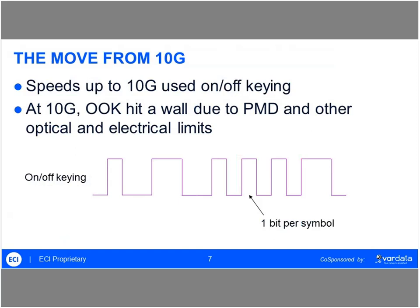At 10 gig, every speed up to 10 gig used a technology called on-off keying. What that meant was you turned a laser on and off very fast. As you went from OC3 to OC12 to OC48, you just turned it on and off faster, on-off keying. 1 bit per symbol, and it worked very, very well. It made sense, but the problem was when we got to 10 gig, we started to hit a wall, and there wasn't a really clear view of how we would go beyond that.